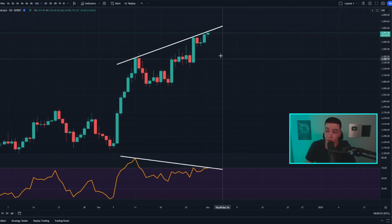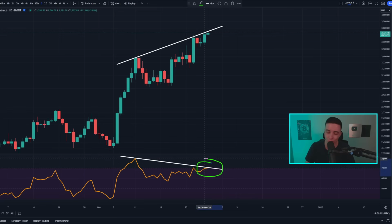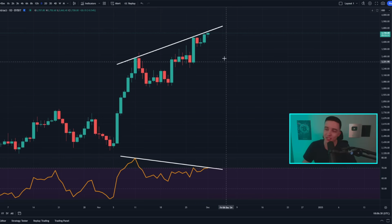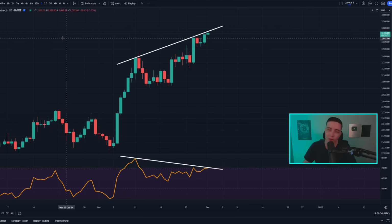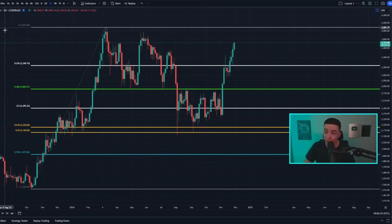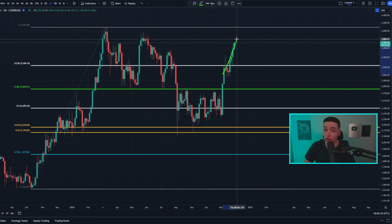And then after that, we could expect a bit more of a cool off, either a sideways consolidation or a slight little pullback for a matter of days or weeks, but only if this confirms, which right now it has not done. And so this is just something to pay attention to in case it does end up confirming. But right now, overall, things are clearly looking more bullish than bearish for Ethereum, especially here on the larger timeframes.